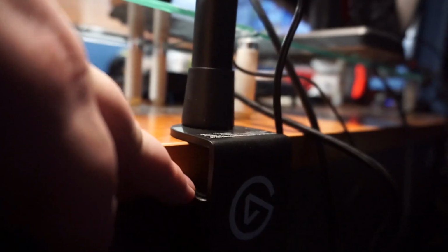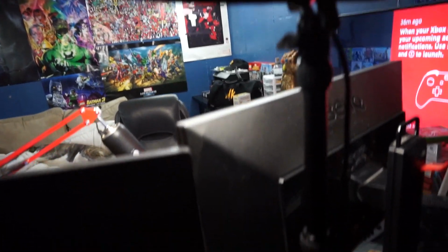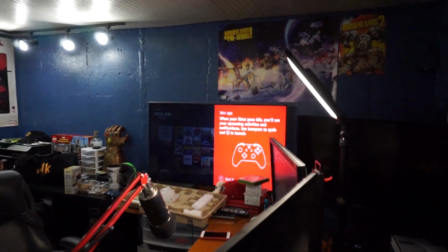What I do love about it is it's not just the screw going into the desk, there's a whole panel kind of this long that goes into the desk, so that helps it keep stability, and as you can see the wire kind of hides very nicely, so that is what we have set up there.